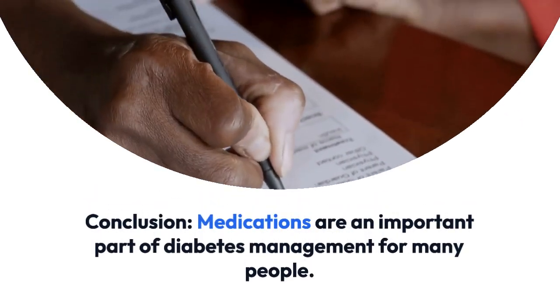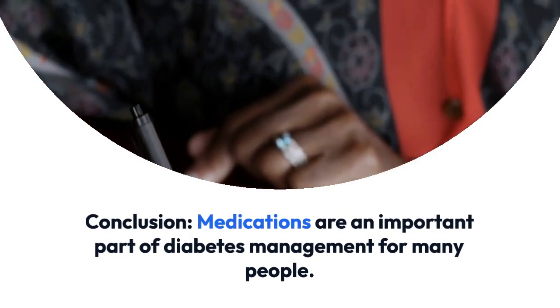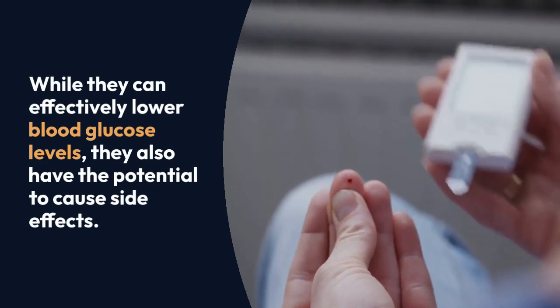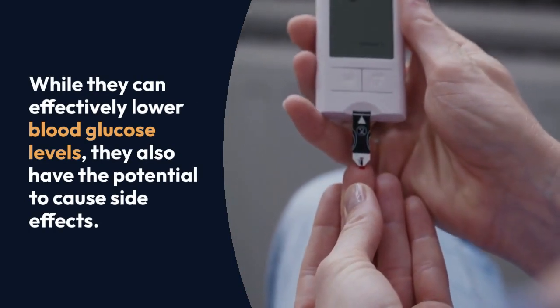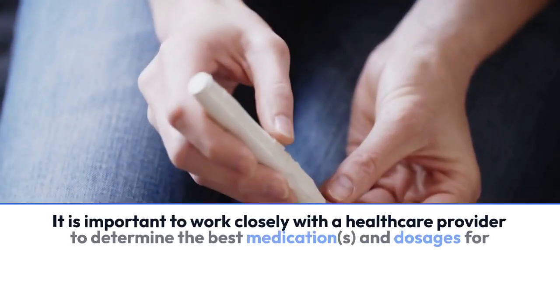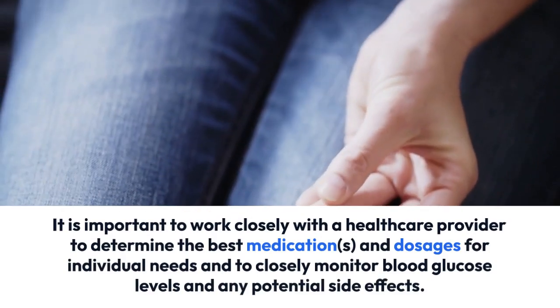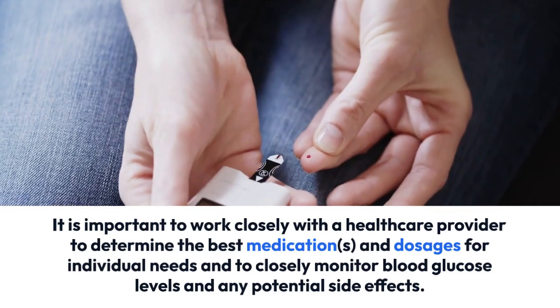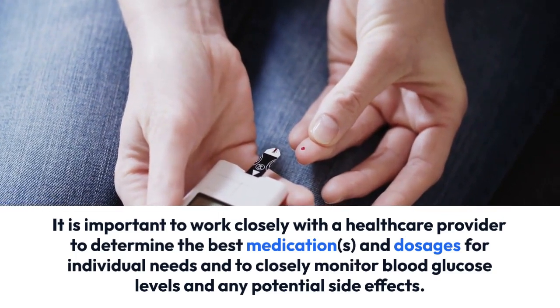Conclusion. Medications are an important part of diabetes management for many people. While they can effectively lower blood glucose levels, they also have the potential to cause side effects. It is important to work closely with a healthcare provider to determine the best medications and dosages for individual needs and to closely monitor blood glucose levels and any potential side effects.